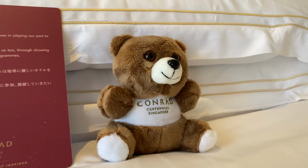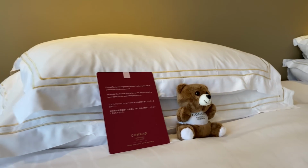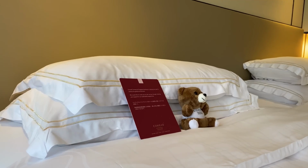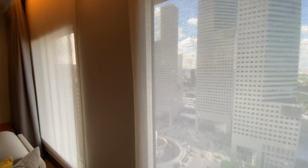Chilling on one of the beds is the famous Conrad teddy bear. I'm actually so mad at myself for not taking it home. I legit just left it there. My friend who checked out a day later actually took it home.